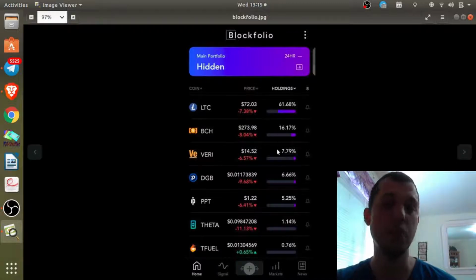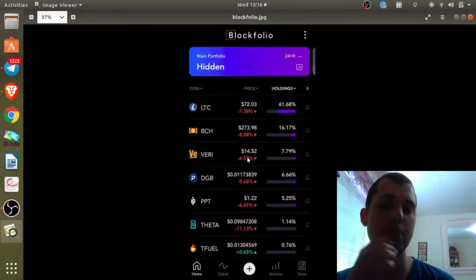I sold a little bit of Litecoin into Veritasium as well, just because historically Litecoin and Veritasium have been close to 1-to-1, and this is a good opportunity, I think, to sell some Litecoin into Veritasium if you believe in the Veritasium project long term, which I do.